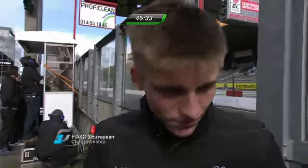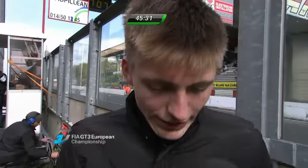Dominic's fighting hard to get his way through the traffic and take the lead. Yeah, but we have a good pace. I think we can stay in 3rd position, but we have to see. We are 15 seconds longer in the box, but it's difficult when the sun is coming out and the track is turning up, but it should be okay.